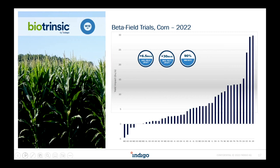And again, this is positioning the product across these states with growers like yourselves on top of their best practices. We didn't withhold nitrogen. We didn't induce a drought, withhold irrigation, or anything like that. It's on fields that are no-till. It's on fields that were managed conventionally. And again, quite significant benefits, and a great win rate for this product.